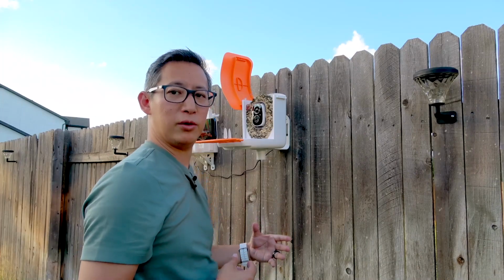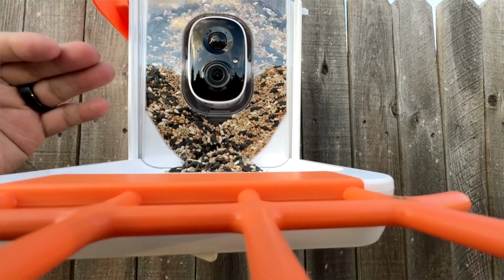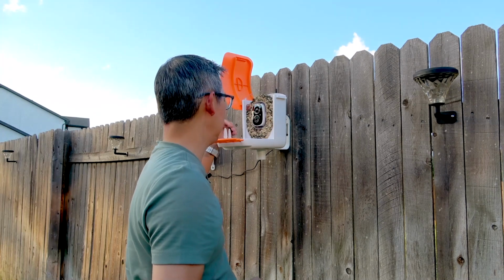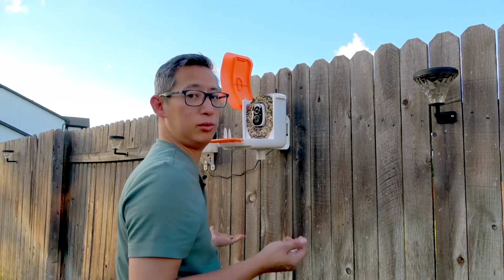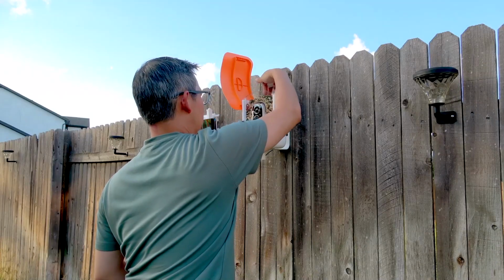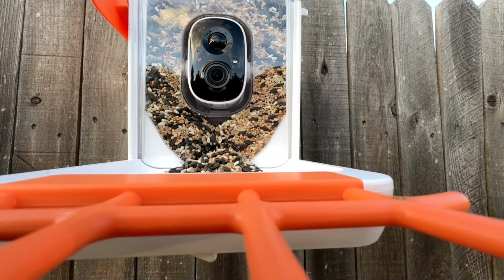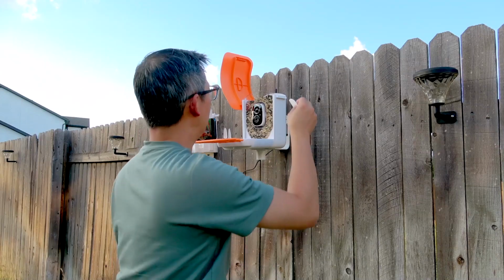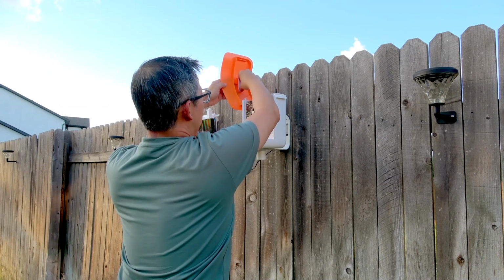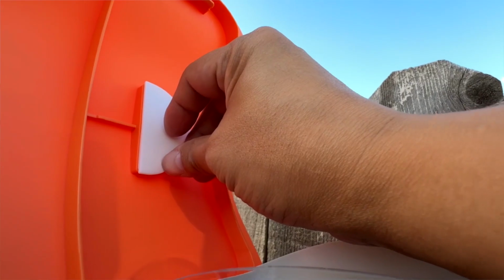Now I don't want to fill the tray entirely up, and I'm just going to let it naturally fall out as the birds start feeding on it. I don't want to necessarily fill up the entire tray, although you probably could, but I'm just going to let it keep filling up on its own as birds eat the food. And there is a little orange spot on the top, a little container spot where you can put the little stopper at the top of the little roof of the bird feeder itself.